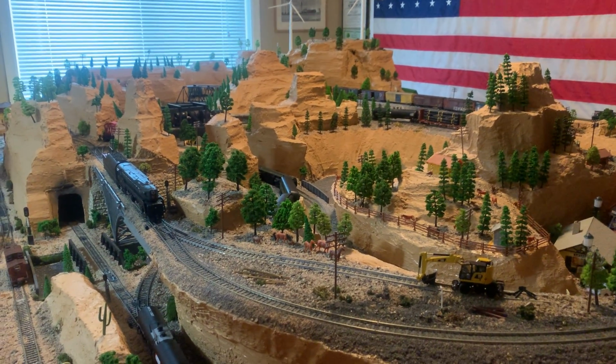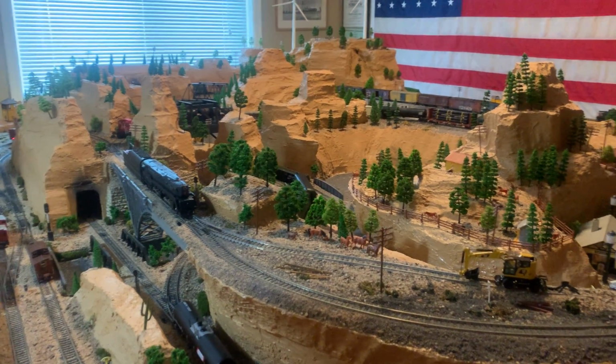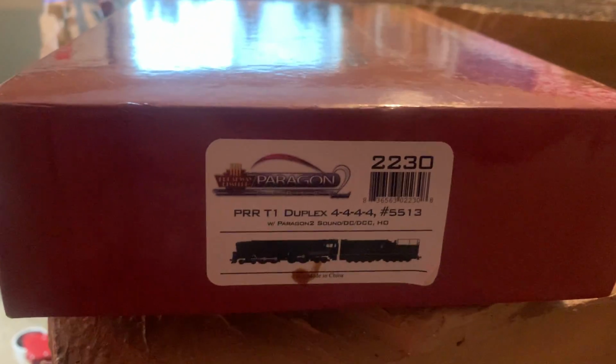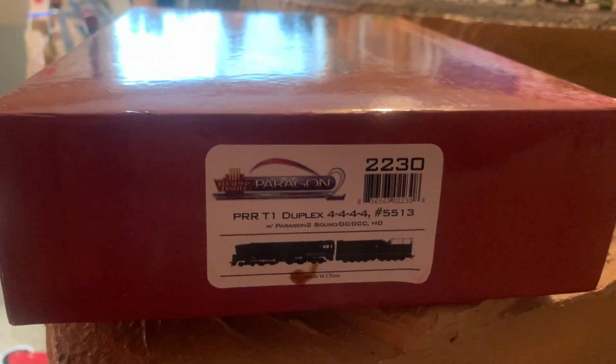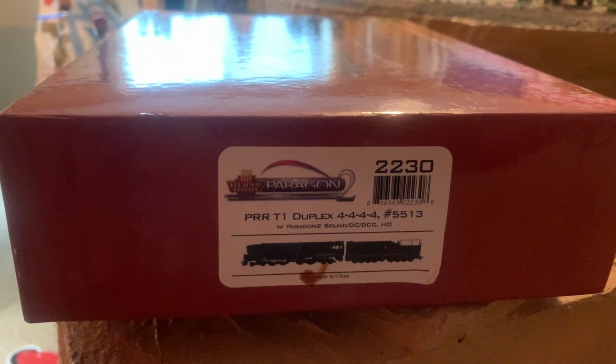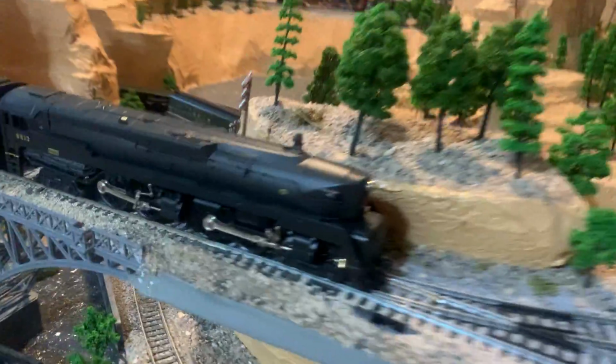This is one of the nicest locomotives that he's ever had, and I'm going to display it today. This is a Broadway Limited PPR T1 Duplex 4444, road number 5513 with sound. And this thing is absolutely gorgeous.